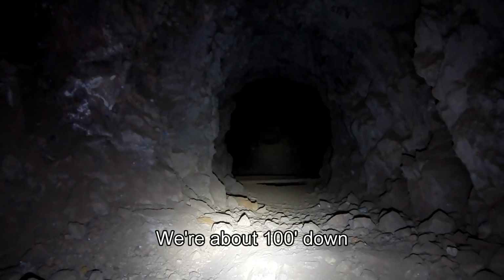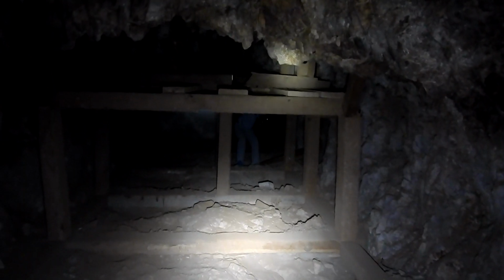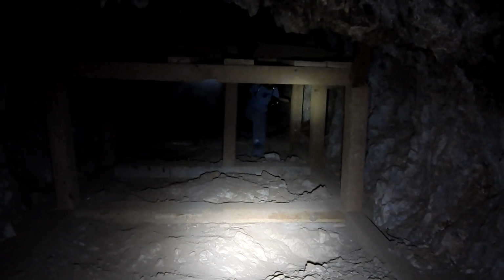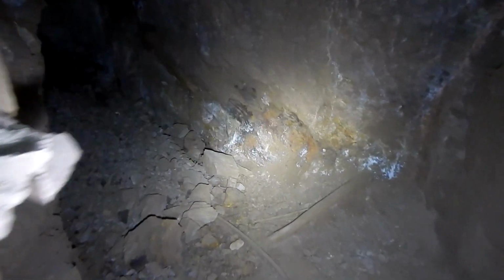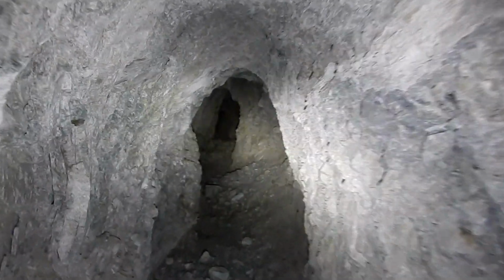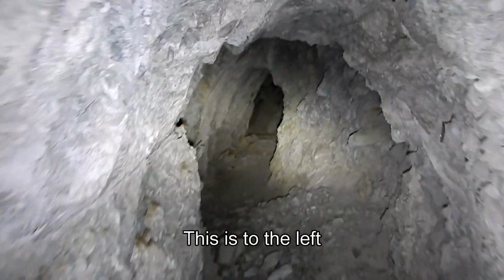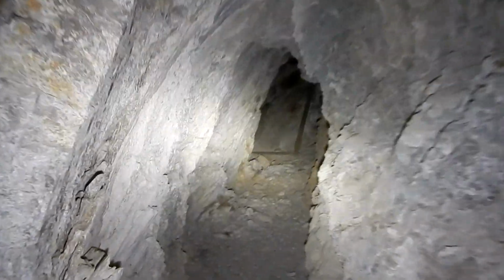I'm down the first part of the incline. It comes to an area where it looks like it goes up into a level. It's dusty, it's real powdery dust here, so the less you can disturb it, the better. Oh, this is a dead end. No timbering yet.